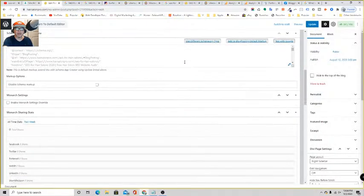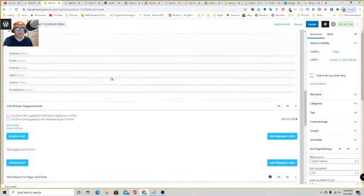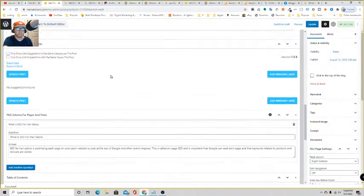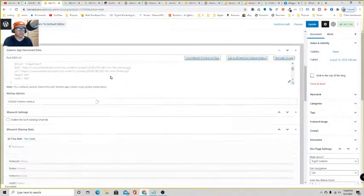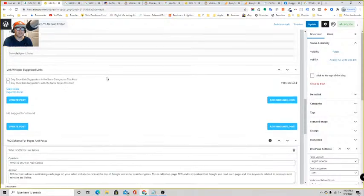And then I'm going to come down. I've got my schema markup. Schema and structured data. Hopefully you guys are implementing that on your websites. That's just basically telling Google all about you and what the article's about, different things, showing some images, snippets, and stuff like that.